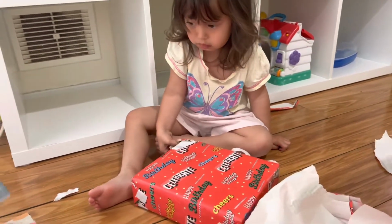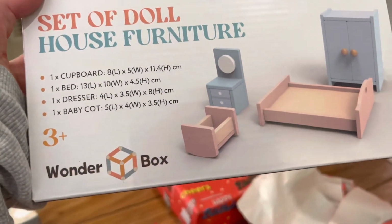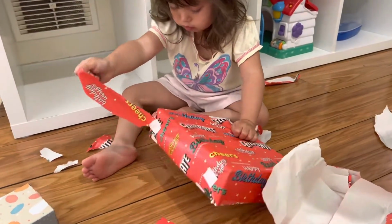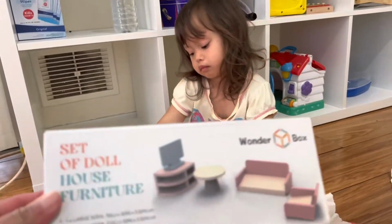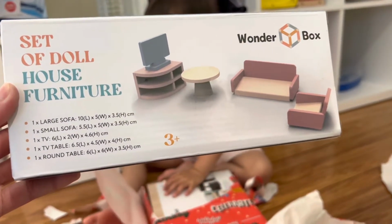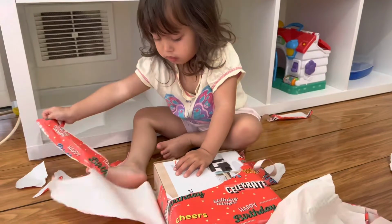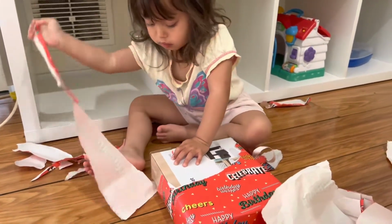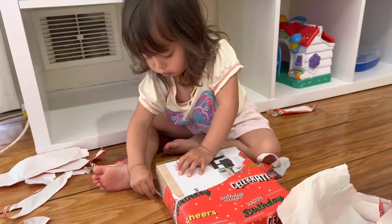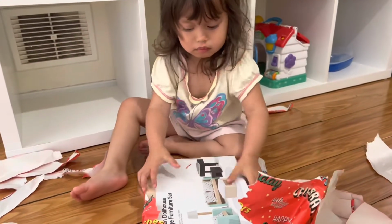That's the furniture, guys. Dalka is opening the furniture of the doll. This one has a cupboard, bed, dresser, and a baby cot. This one is a large sofa, small sofa, TV, one TV table, and one round table. Another one, and the one that she's opening right now is, I think, the lounge set. Oh. Need help? There you go. Yes, that's the lounge set. Another one.